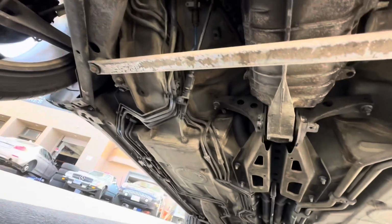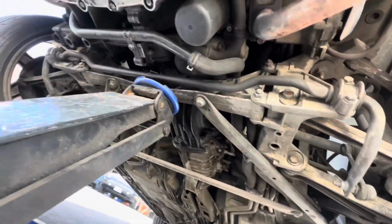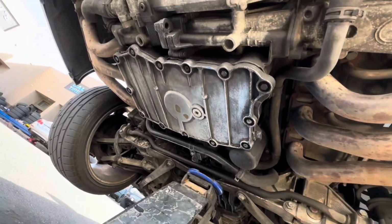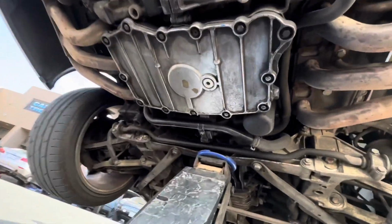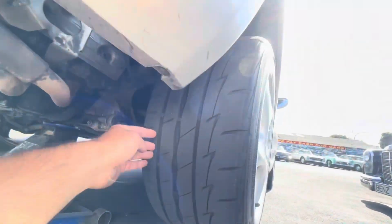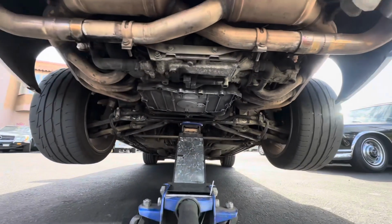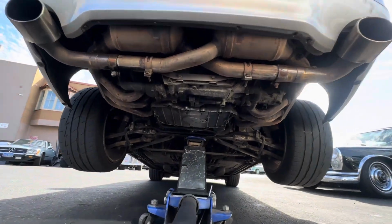Okay, so here are the underneath, and I want to show you guys everything. There's nothing actively dripping. I mean, you got sweat, obviously, but you don't have anything dripping on the floor or any of that. The tires look like they're about 50%, I would say. They're not brand new, but they're also not dangerously low.